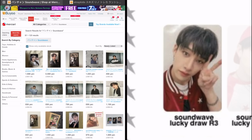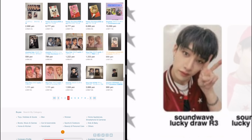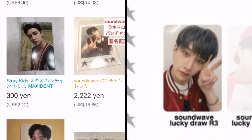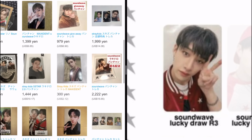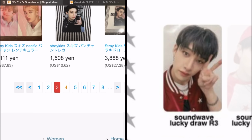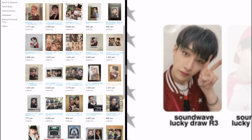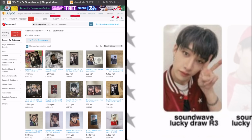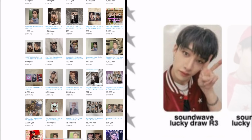I'm also getting other members besides just Chan here, which is kind of funny. Sometimes that happens though. Sometimes people will tag all of the members. Oh my gosh, I'm seeing this Polaroid everywhere. I think this is from either round 1 or round 2. I didn't collect those rounds of lucky draws because I wasn't going to collect any lucky draws until I was literally in Korea for 2 rounds of lucky draws. So that's why, you know, I was on here the other day and I was like, oh, I see a bunch of these. I can just buy it later when I'm filming.